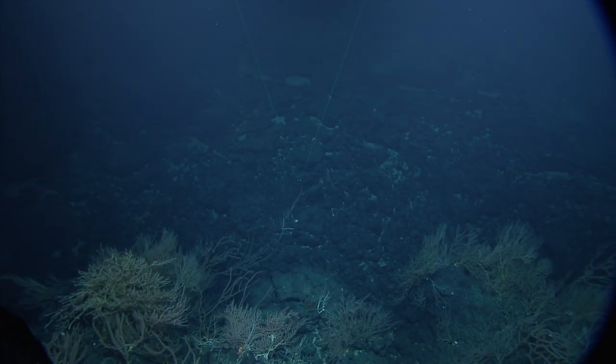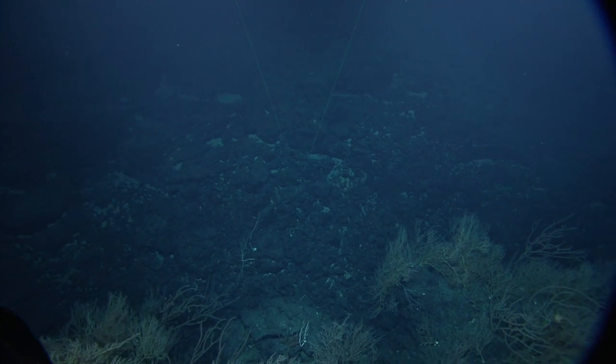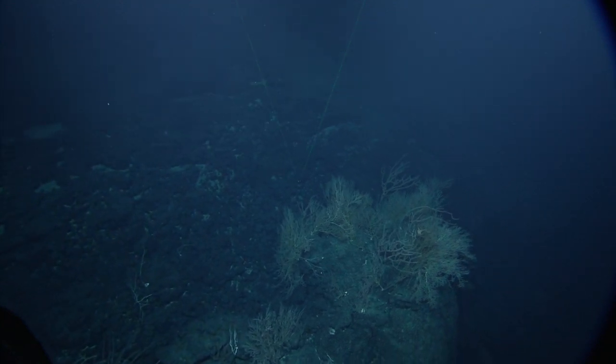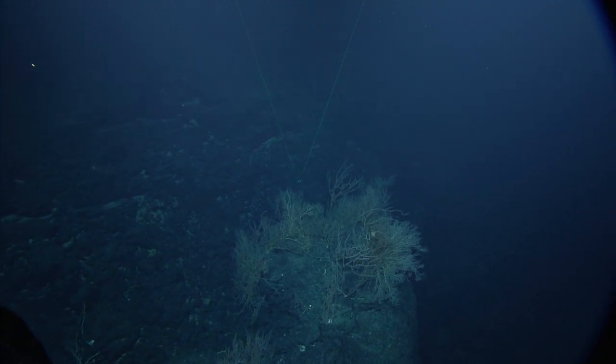Bridge, Nev. I'd like to call in a ship move of 30 meters, bearing 000. Thank you.